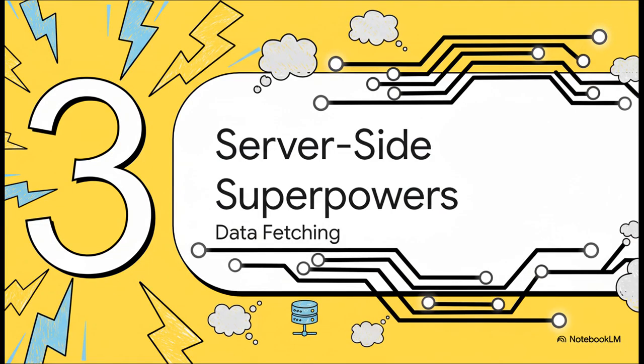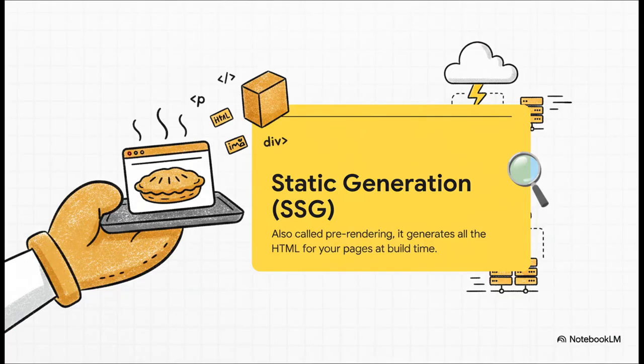All right, routing is cool, but now we get to what is, in my opinion, the most powerful feature of Next.js, how it fetches data. This is where you really get to unleash its server-side superpowers. Okay, so the first strategy is called static generation, or SSG.